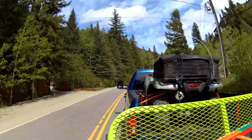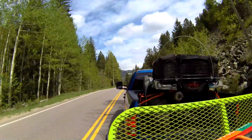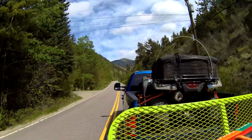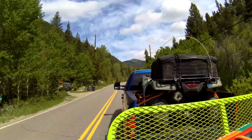This has a trailer tow package with really cool mirrors, a power telescope out, power fold, the FX4 off-road package, which is also something I would get. It's a tow pack with the skid plates and the different shocks. These are 20-inch wheels, so that's kind of how things are now, the small, skinny sidewalls and these big, giant tires, but that's what it is.